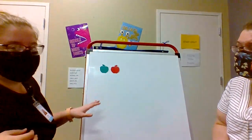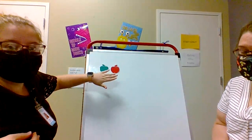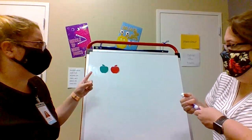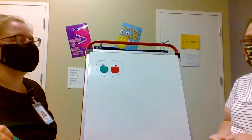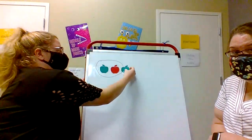Now, something cool about patterns is you have a set. This is going to be our first set. The set continues over and over and over again, so you can always tell what's going to come next. So we're going to have a set of two. I'm going to do a kind of a circle. So this is our first set, or group, for our pattern. So we're going to have green, red, green.